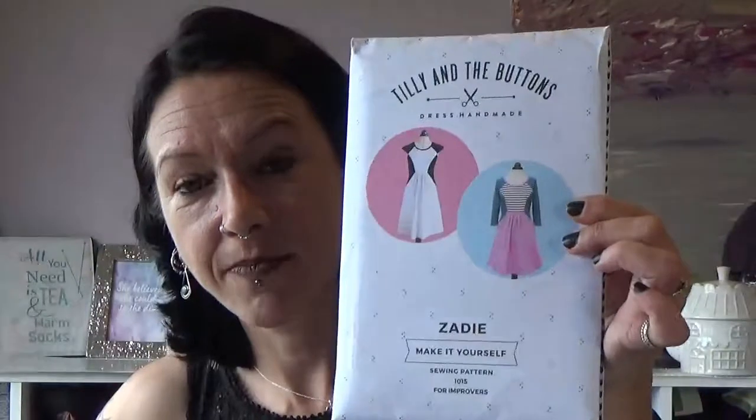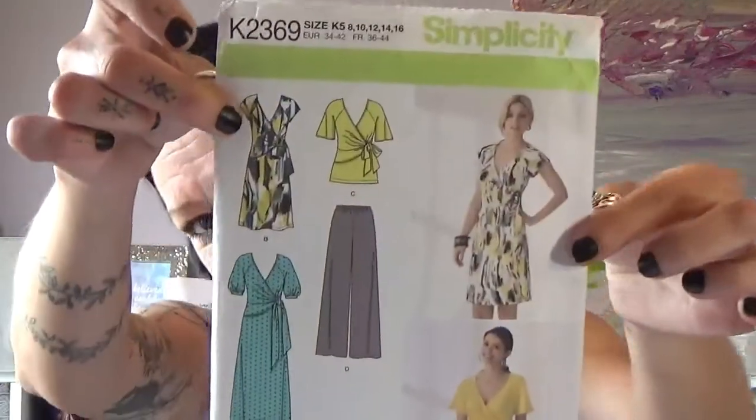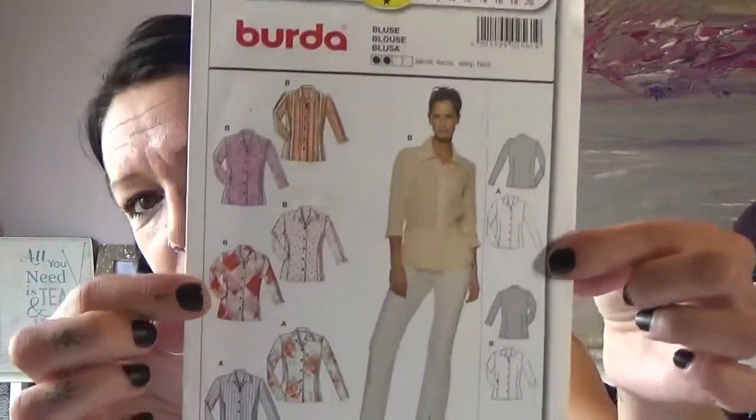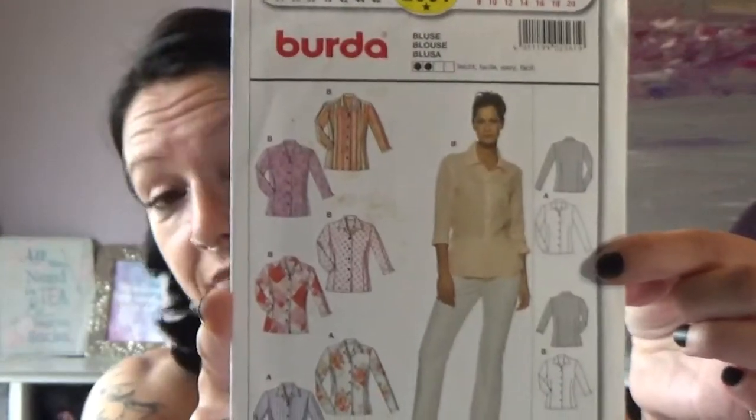I have a pile here that I have put on my personal Instagram profile, which is Elly Jenny Willis. So all of these are on there if you want to get them. There is the Zadie dress by Tilly and the Buttons. Not touched it, still sealed. There is the Simplicity K1202. Now it's open, but I haven't done anything with it. There is Burda 2561. I bought this to make some shirts and realised I wasn't going to.